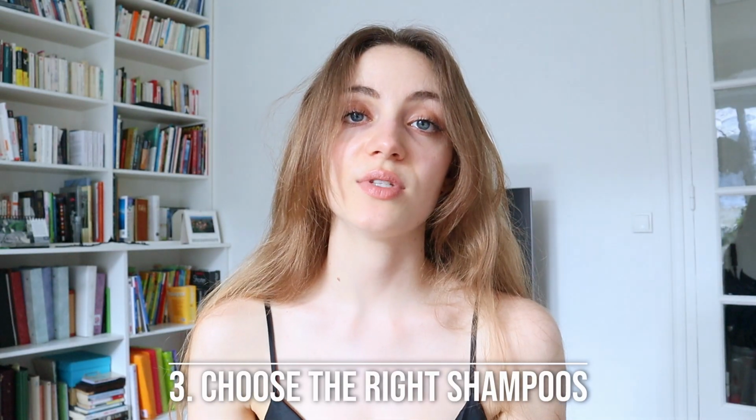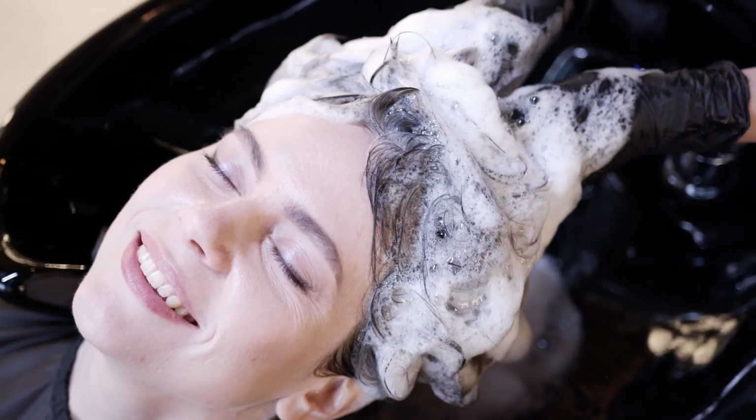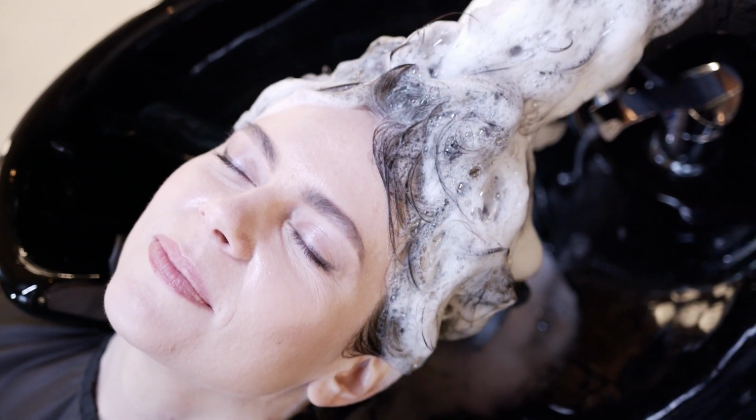Choose the right shampoos and conditioners. I really don't have any specific brands to recommend when it comes to hair products because I really like to switch it up often, but really you need to find a shampoo or a conditioner or both that don't have any sulfates, silicones, parabens, all of these things, and that aren't too harsh for your hair. And I also recommend not washing your hair too often. I only wash it twice a week.